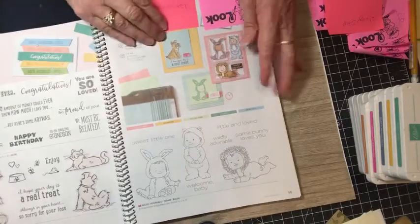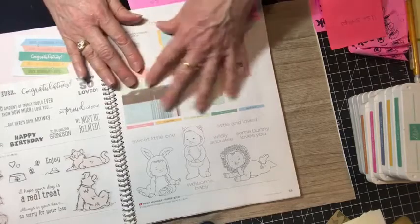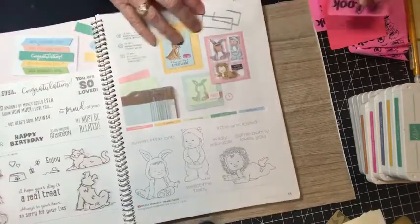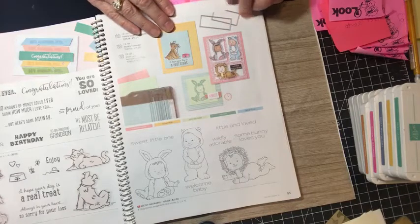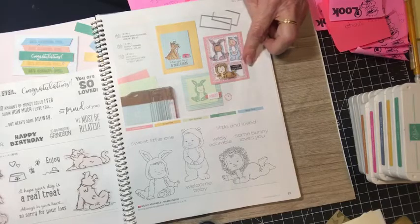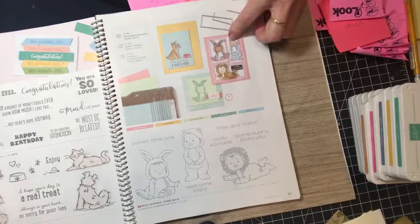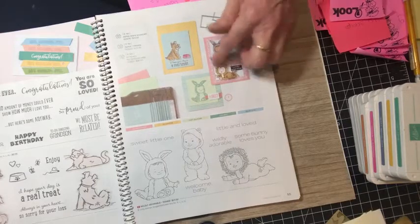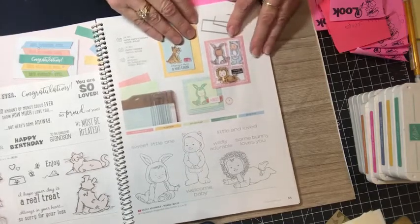And one of the things I love is that the book has lots of different ideas for card making. And aren't these adorable? I never really paid much attention to that card, but that is really cute. I love it. And it's using the rectangle stitched shapes behind them. And I think that would make it a gorgeous little baby card.